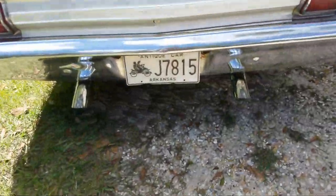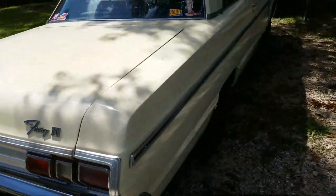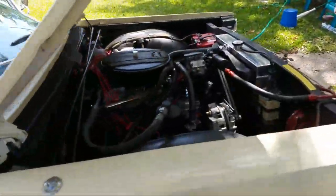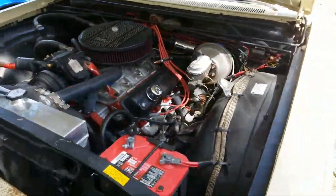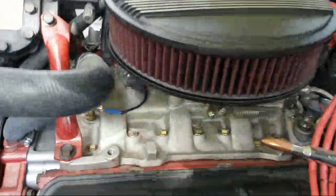Let's see here. Runs very well. Air conditioning works. As you can see, I can get this close to the engine.